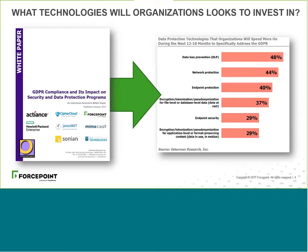So we have a number of technologies that can assist with GDPR, and there are a lot of other technologies out there that can assist with GDPR as well. We're certainly not the only thing that's going to be out there for it. Working in conjunction with a number of other organisations, we helped fund a research paper with Osman Research, and one of the things that they did was look at the sorts of technologies that people were going to be investing in to assist with GDPR.